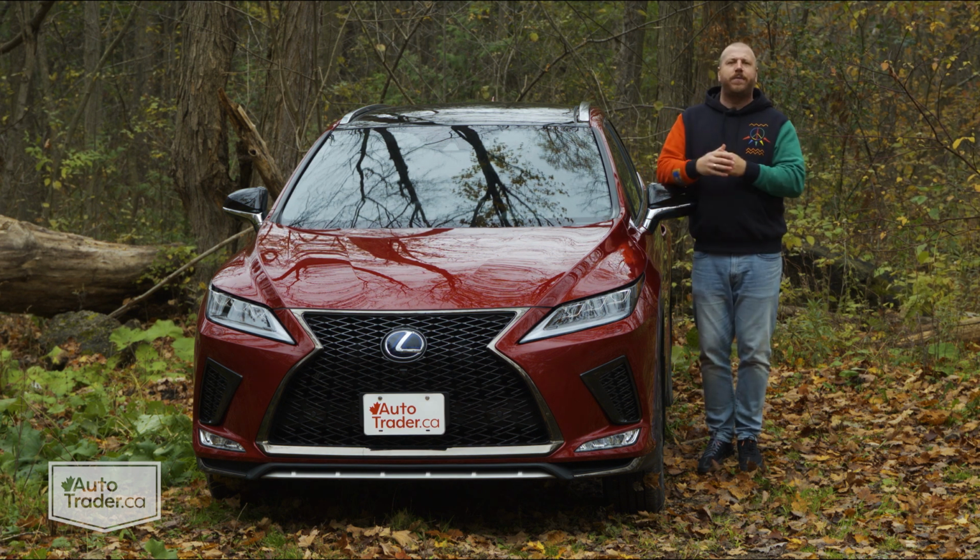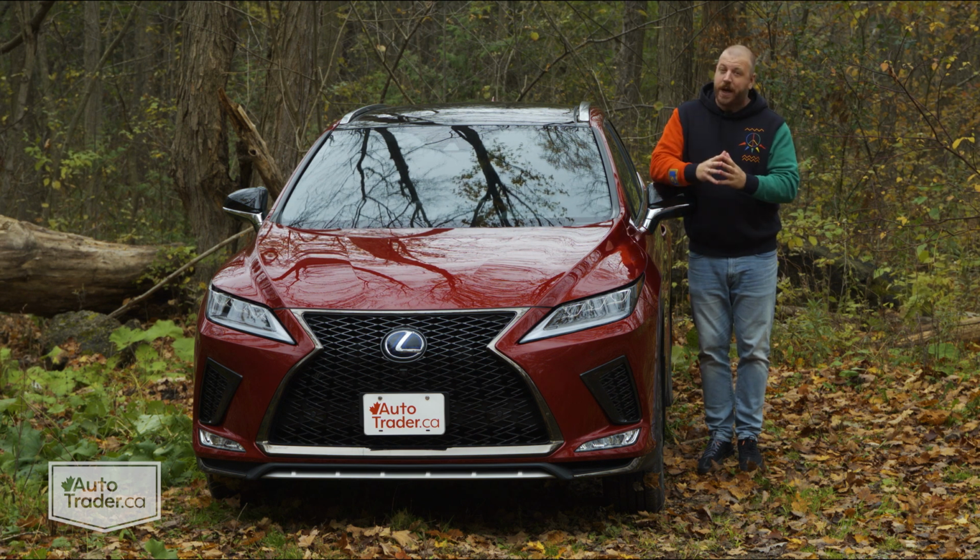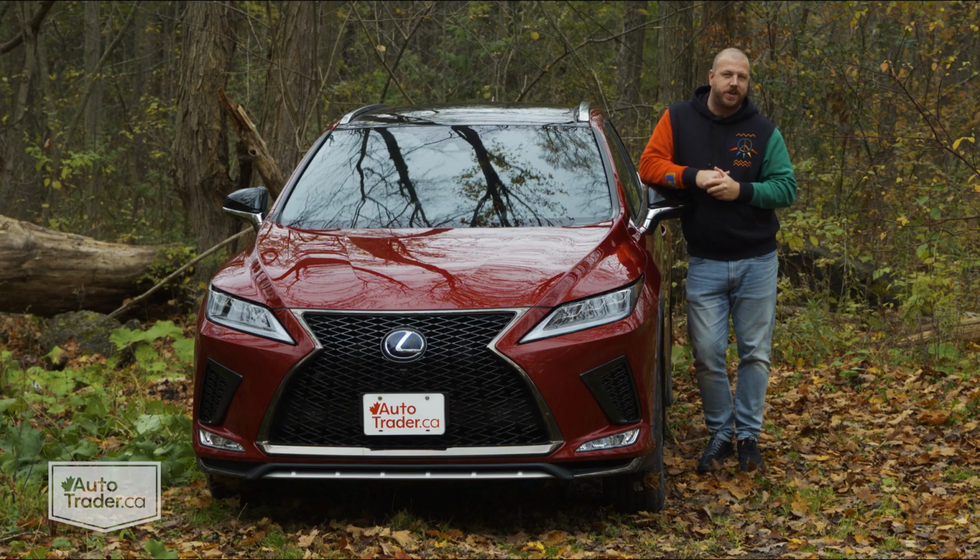And you know, all that stuff is great, but I gotta say, just a couple years removed from a very important update, the RX is showing some serious signs of age.